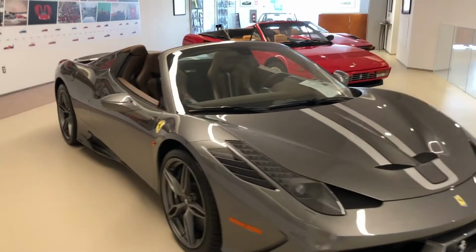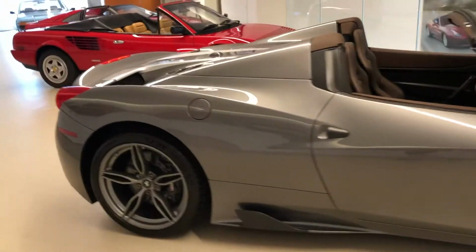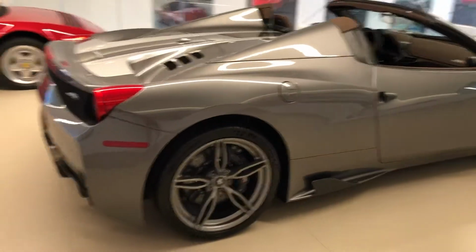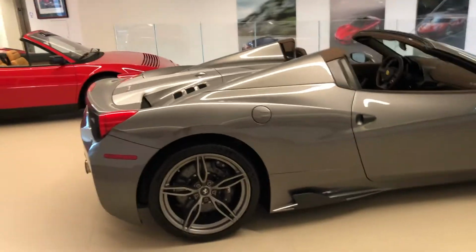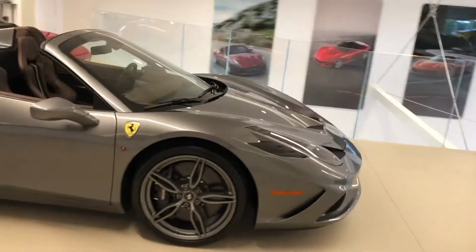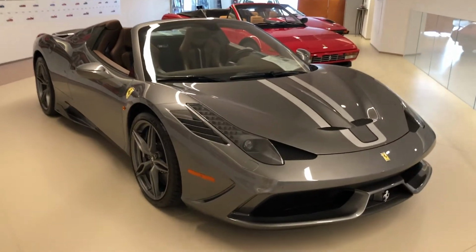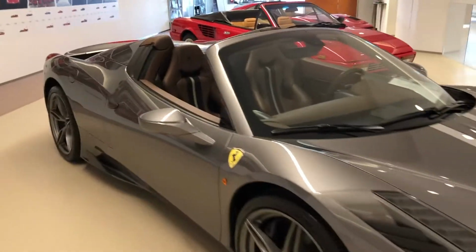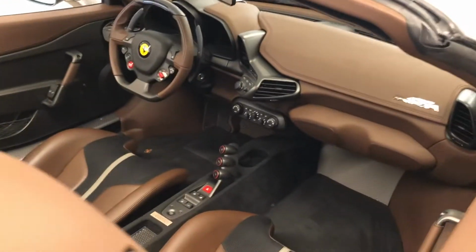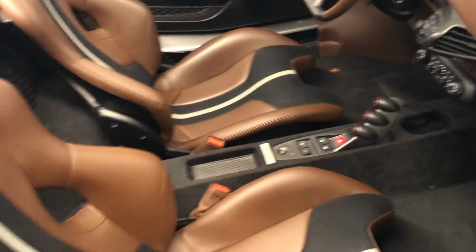The car before this was the 430 16M, which they only made 499 of. So that was limited production. Then the 458 Speciale Aperta was limited production, but the Pista Spider was not, unfortunately. I mean, still relatively limited, but nothing that they would signify to you. I don't know if you can see the badge from here. If it's on the inside, I don't think it is. It says limited production, but it doesn't tell you how many.